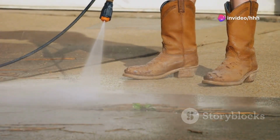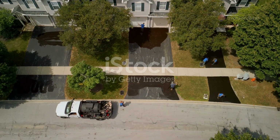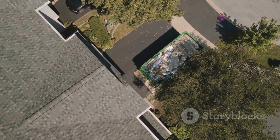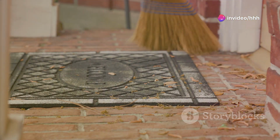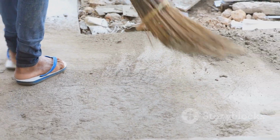Section 7, maintenance matters, keeping it beautiful. No matter which material you choose, proper maintenance is key to a long-lasting driveway. Asphalt needs to be sealed every few years to prevent cracking. Concrete benefits from regular cleaning and sealing to prevent stains. Gravel driveways need occasional raking and topping off, and pavers may require occasional sweeping and weed control.